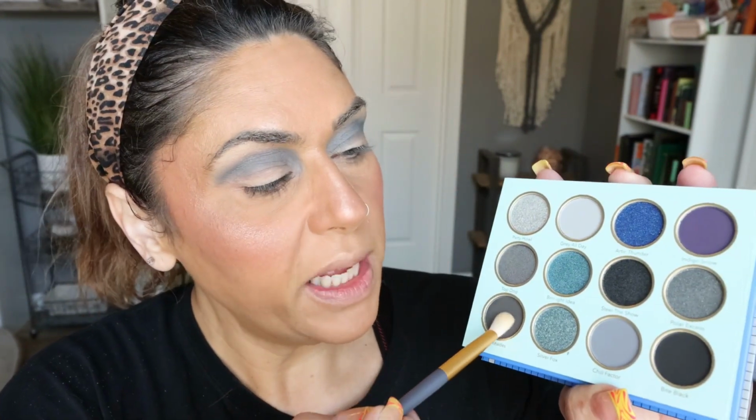As I was applying this, I was thinking, I'm gonna go with a smoky look. I mean, this palette screams smoky eye. So I'm going to use this shade in the corner called 50 Shades, and I'm going to use that right in the crease to deepen it up, add a little bit of smokiness and depth. So I'm going to tap that in and then blend it out.